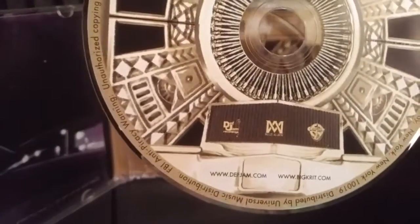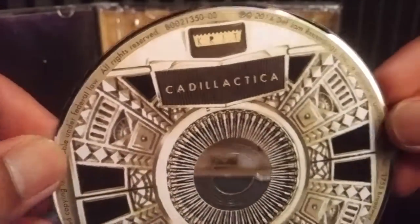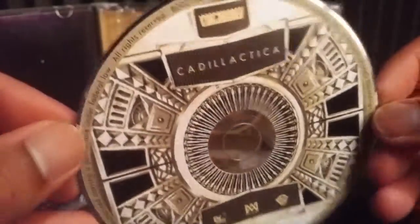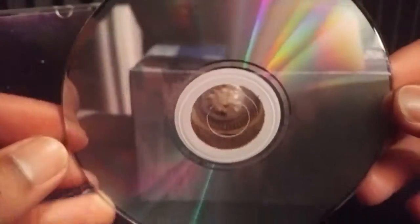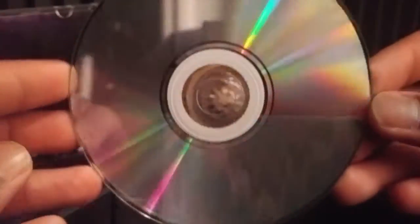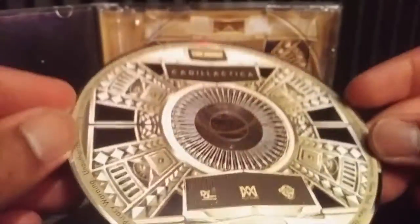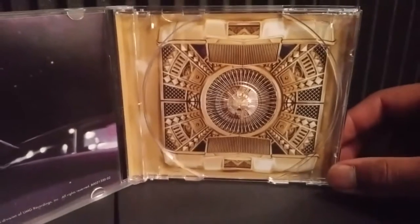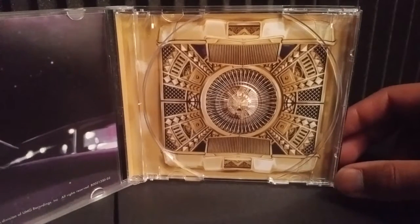Go ahead and pop that off. Just give you a closer look there. Get that into focus. Here we go. Just to give you guys a better look, I'll pan around it a little bit. Flip it around in the back, like I always do, just to give you an idea, full comprehension. And we'll go ahead and put that down.